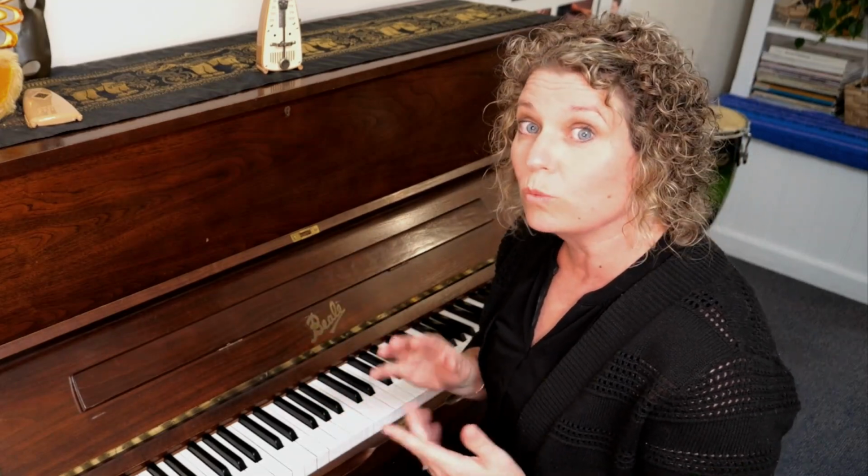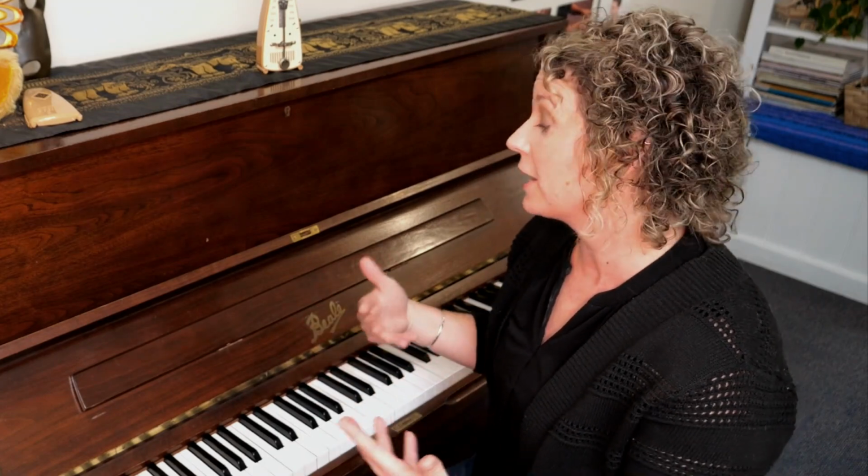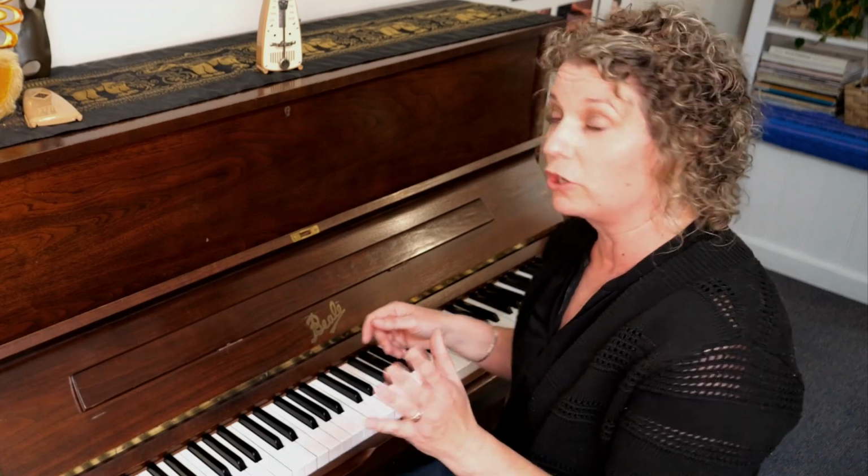So it might say crotchet equals 90 beats per minute. But if we can whack it up to 180, it can give us the smaller values that we might actually be playing more notes to. I'll show you what I mean.